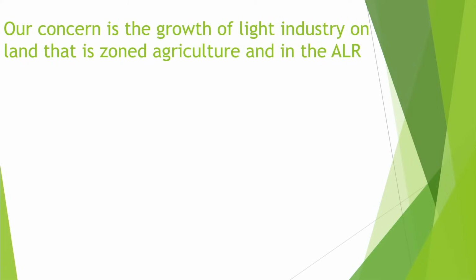Our concern is the light industry. If you check the valuations of property, my personal property is in the ALR, but it's not farmed. So it's a little over $2 million for 6.7 acres. It's 2 doors away from 248th and 16th. There's this farm tax, fair enough. It's $13,000. Same side, and that's 4.66 acres.